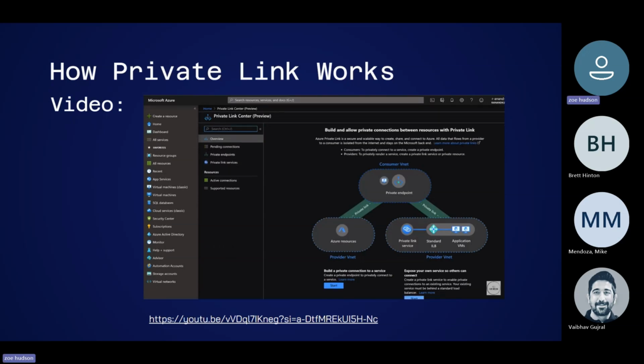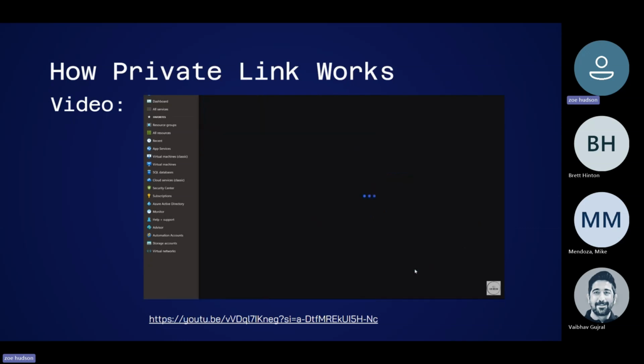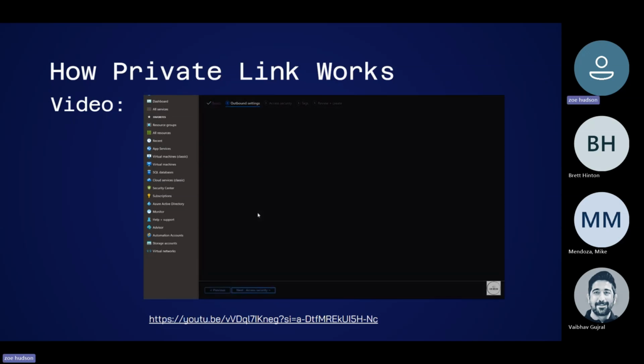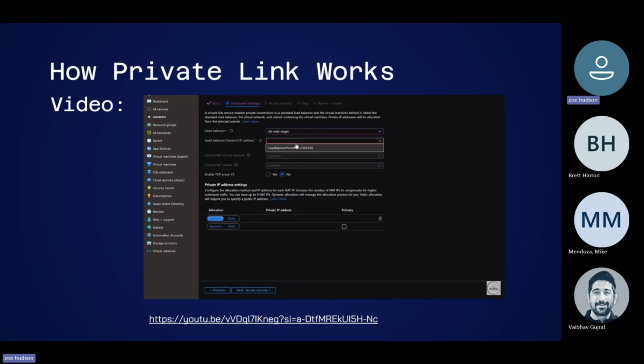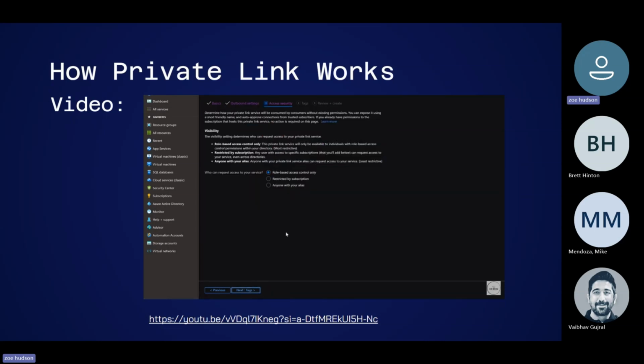Click on Expose your own service so that others can connect to it. Click on Start. Choose the resource group, give it a name, and the region. Let's click on Outbound Settings. I want to choose my load balancer, which is created, that is SLB-Web Vegan. I also want to have the source NAT subnet chosen. In this case, I want these IPs to be coming from my web subnet. I'm going to leave everything else as default.